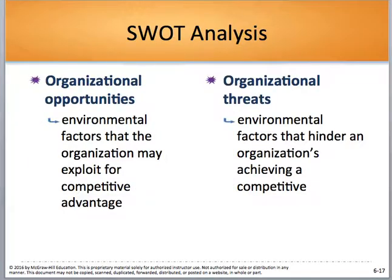Now, under our opportunities and threats, as I said earlier, the external factors that can actually exploit your competitive advantage to help you benefit. The threats are any external factors that can hinder your progress and keep you from having a competitive advantage.